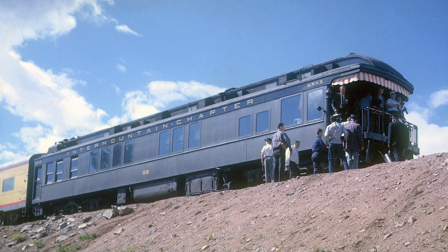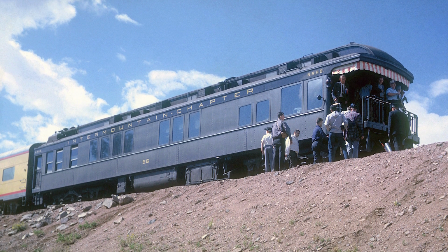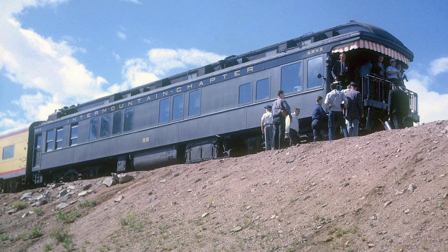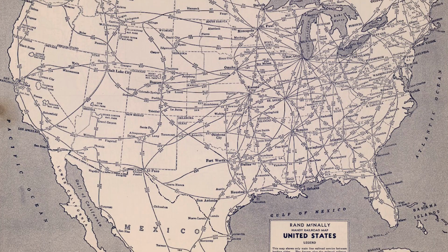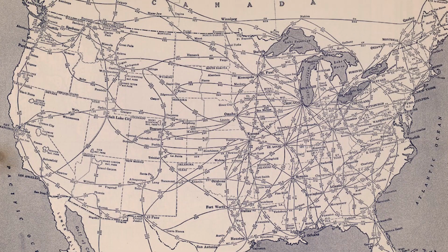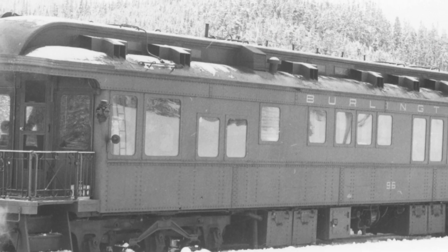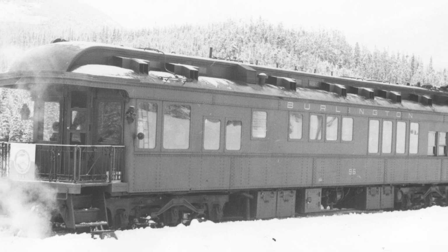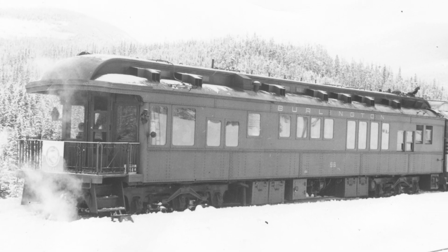Former Burlington Business Car 96, relettered for Intermountain Chapter NRHS, spent the next 10 years in excursion service. Over the course of this service, it would travel 25,000 miles over the rails of 6 different U.S. railroads. For its very first trip, in March 1962, the car operated on the Rio Grande Ski Train from Denver to Winter Park and return.